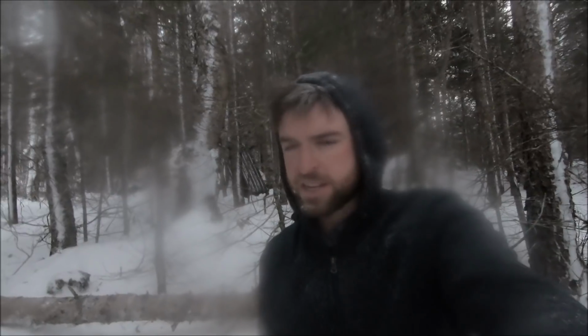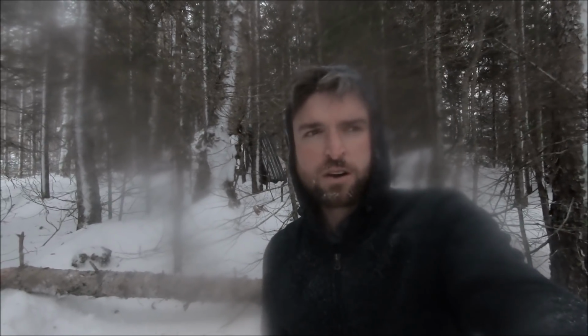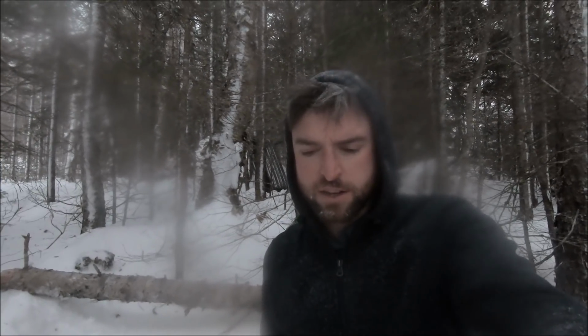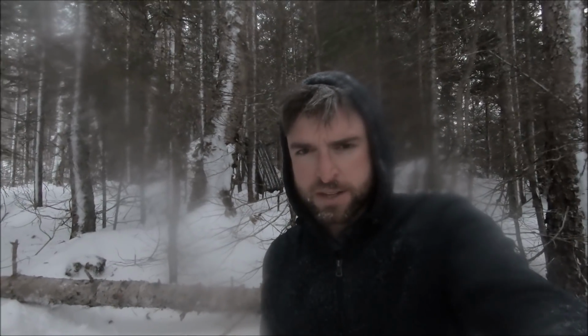We're running out of daylight here, but it's going down to -18 tonight, so running out of firewood in the middle of the night would be pretty unpleasant. So we're gonna keep working into darkness, and then once dark settles, then we can kind of relax. But tons of work out here, never stops.